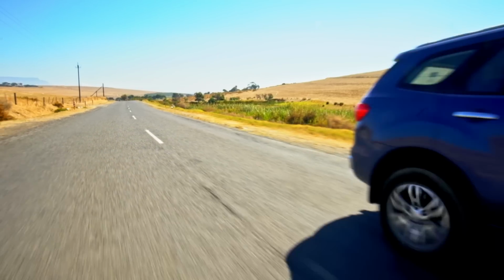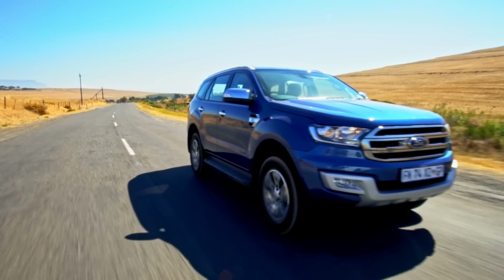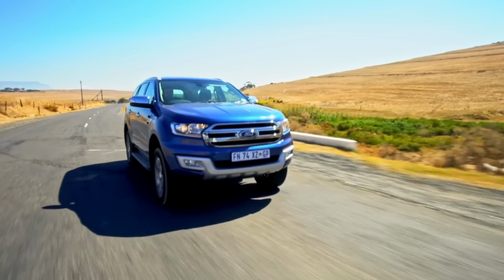Hello and welcome to the new Ford Everest. Now I know what you're thinking, the Ford Everest isn't new, it's been on the market for 2 years already, but there have been two big changes.